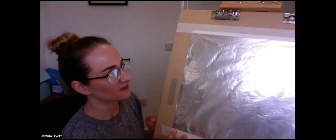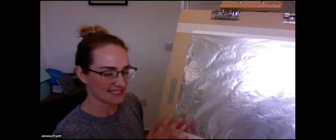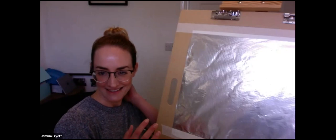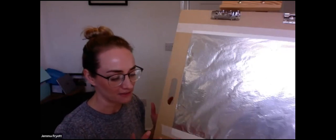Obviously we're using the tin foil today. I have tried reverse monoprinting with a number of different things, and this is the easiest way I found to do it, especially with children. So I've laminated a piece of A4 paper to give myself a flat surface before, but to be honest, washing 30 of them afterwards is an absolute nightmare. So I've tried all sorts of different ways, and this at the moment is by far the easiest way I've found to do it.